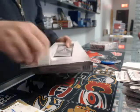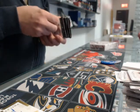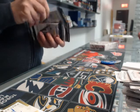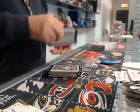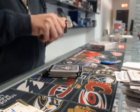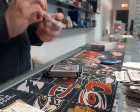Well, I don't think Marc Savard really holds any value anymore because of his concussion and he doesn't really play anymore. I'd say it's bad. And collation is not really great. I don't like this double in a break.